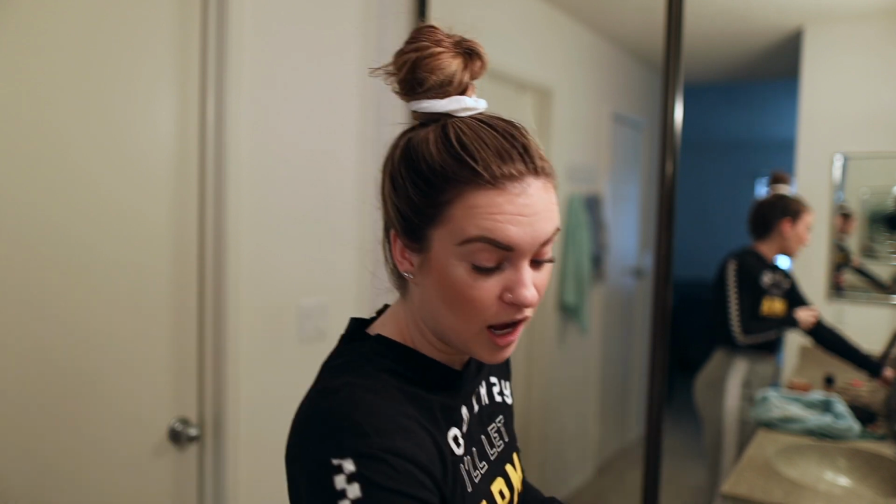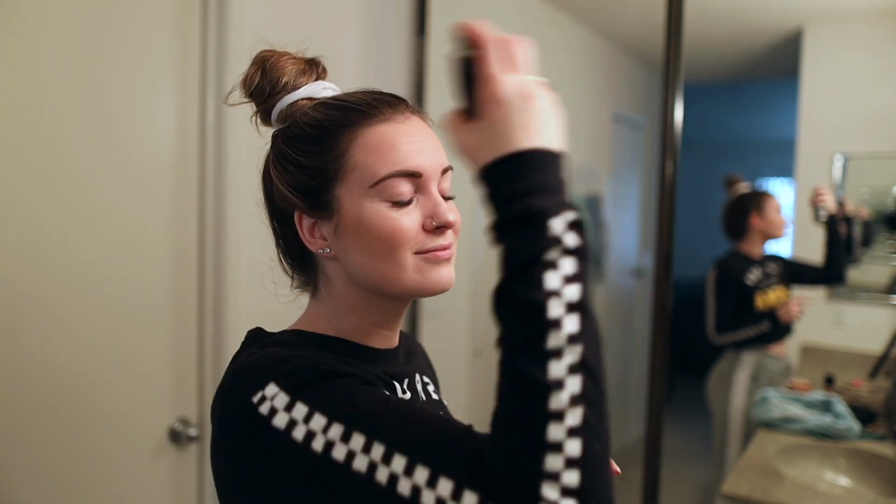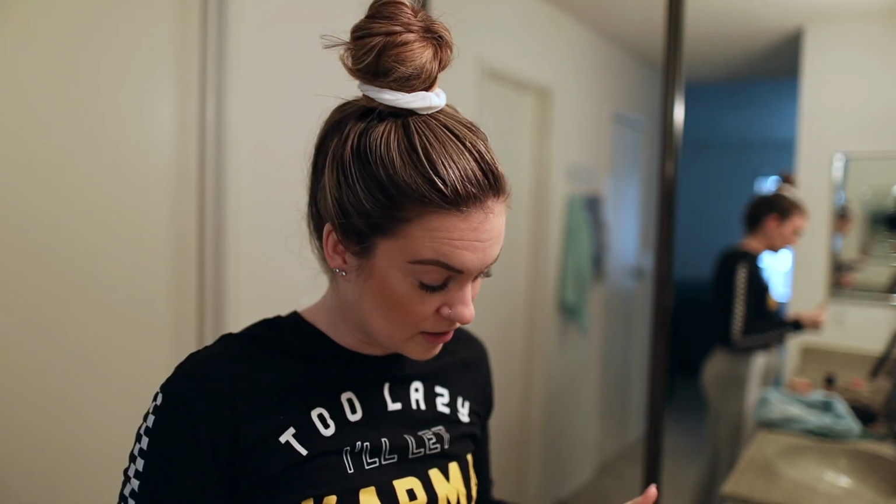Now that we are finished, basically, I just need to apply my lipstick. I'm going to go back in with the Holy Grail setting spray and spray everything to lock it in place so it doesn't move yet again. I know we already did that, but we're gonna do it again. It smells really good too. You want to make sure that is dry.